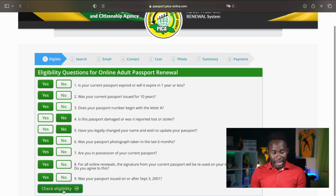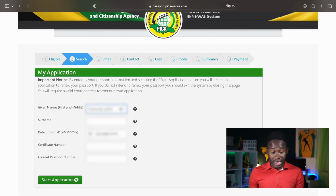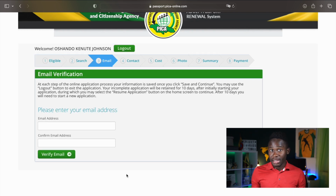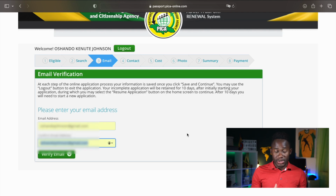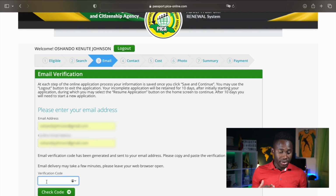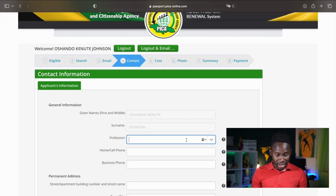You click next, and then on this page, as you can see, you enter your name and your date of birth and your birth certificate number. So whenever you're doing this, make sure that you have your birth certificate with you so that you can enter that number right there. And of course you need to have your current passport. After you enter this information, the next step is the email. You need to have an email address, so you enter your email address here. This is where you'll get the information. They will also send a code so that you can verify the email address, and you get this code, you enter that code, and then you can move on to the next step where you start entering your information.